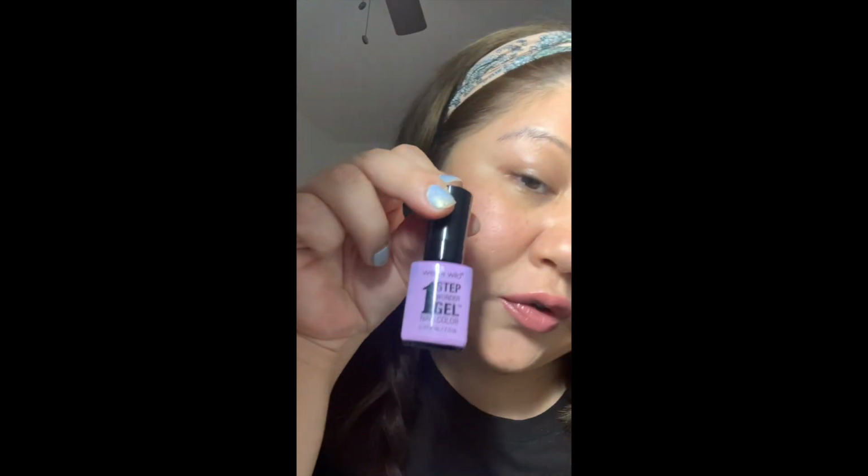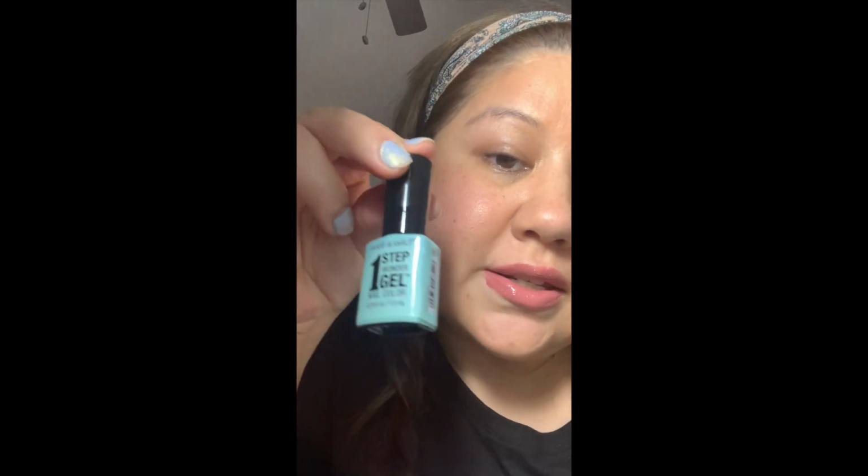And then I picked up these Wet n Wild gel color, step 1. I ordered myself the top coat, and this one is in Don't Be Jelly. Beautiful color for the spring. I also picked up Pretty Peas. Like the peas, that's cute. I like that color.